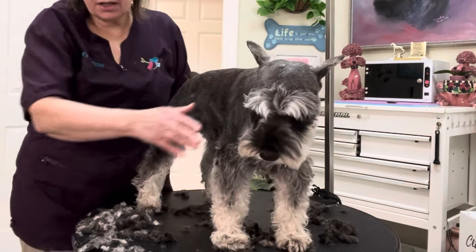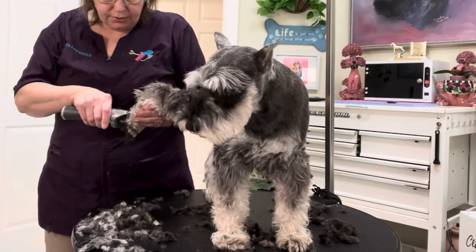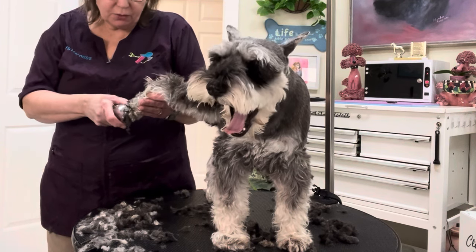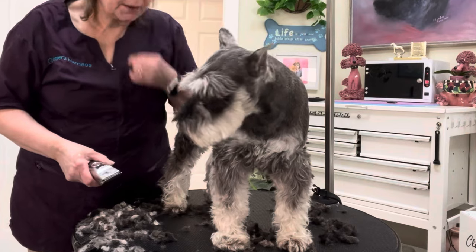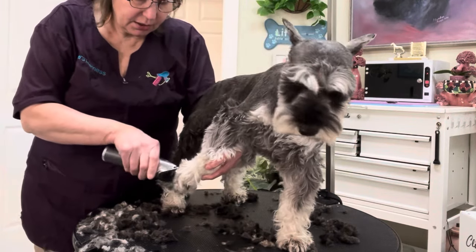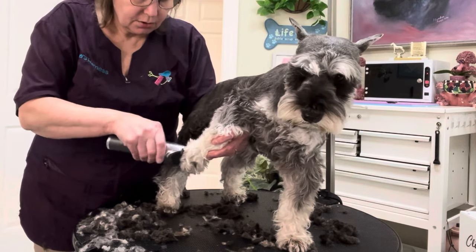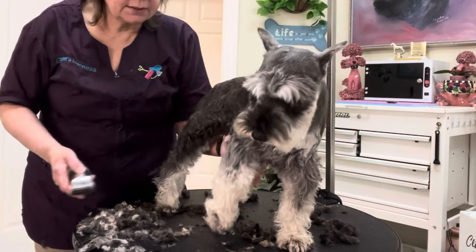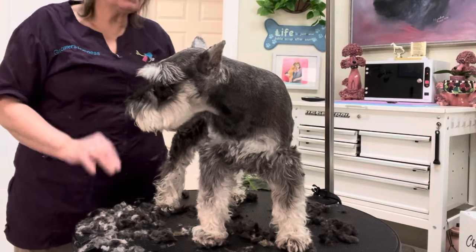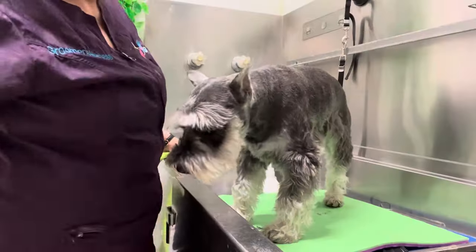So I understand. And that's why I like displaying work for different requests that my clients have given me and that they're happy with. That way you can see different ideas. It doesn't have to be cookie cutter. It doesn't have to be absolute.